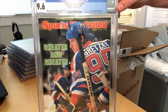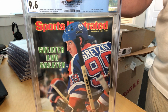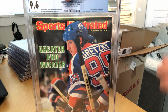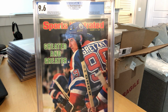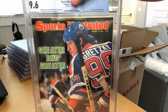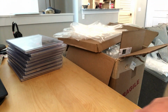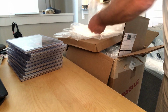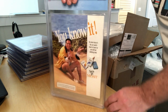Ooh, now that's a nice one. Really have started getting into the older hockey issues. I think in one of my last videos, I had a couple Stan Mikitas that graded spectacularly. Really, really pleased with this one. This is a Gretzky from 1984, so an older issue. 9.6. I know the pop report on this one. That's a pop 1-on-1, none higher. I think there may be a 9.0 on this, but 9.6 is spectacular. Thrilled with that one. Not a 9.8, but man, feels like it. That was a big win. And I'm happy that there's some non-Jordans in here as well, just for a little variety.